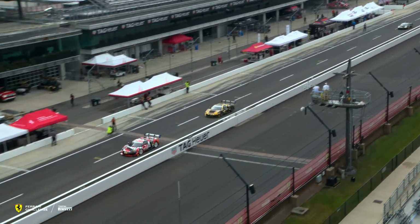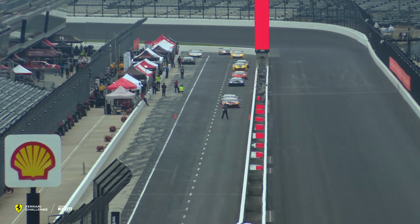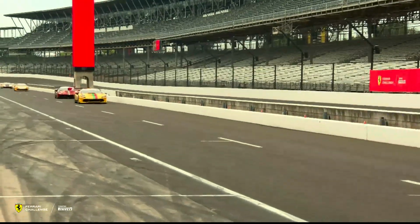I can actually hear our voice booming out over the PA system here. It says it's not Indy 500 weekend, I say it's Ferrari Challenge North America. I can see Amanda Busick down there in the pit lane. My name's Andrew Coley. Alongside me is Tony Verlander.